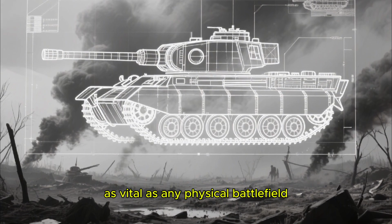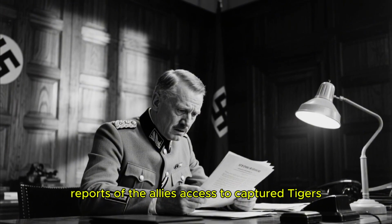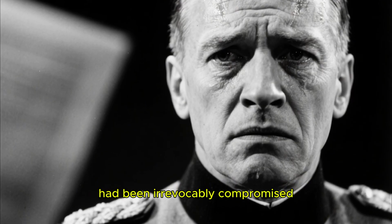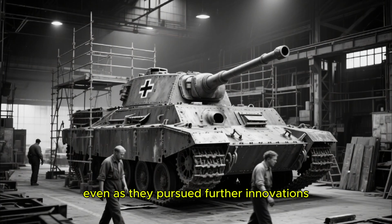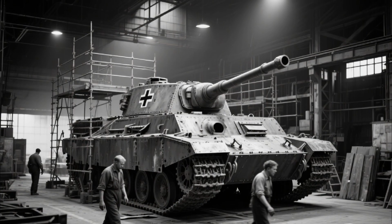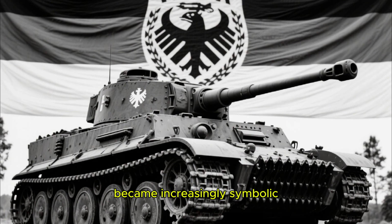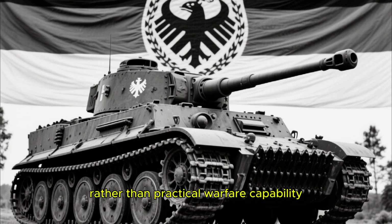Meanwhile, within German command circles, reports of the Allies' access to captured Tigers generated quiet alarm. High-ranking officers feared that technological secrecy had been irrevocably compromised, exposing critical design principles to enemy replication. Yet even as they pursued further innovations, such as the Tiger II and Panther variants, fuel shortages and production bottlenecks undermined every advancement. The Tiger's legacy inside Germany became increasingly symbolic, an emblem of prestige rather than practical warfare capability.